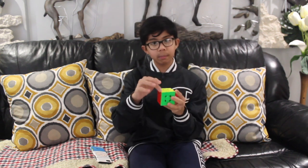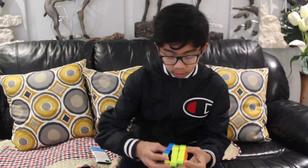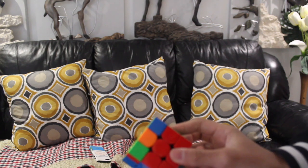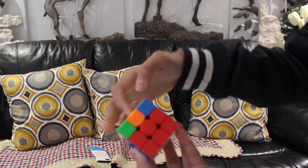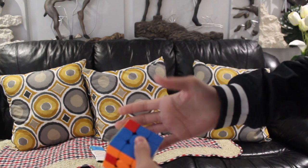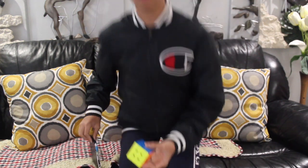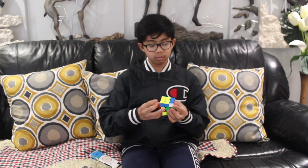Chanel asks, how do you apply formulas into everyday cube solving and how do the formulas work? For formulas in everyday speed cubing, you use these sequences of moves to swap certain pieces. For example, this formula is called the T-perm. You have to swap these two and these two. So you do an algorithm and it swaps those pieces, and then you keep swapping pieces until the cube is solved. And how do the formulas work? I don't know, it's just some random moves.